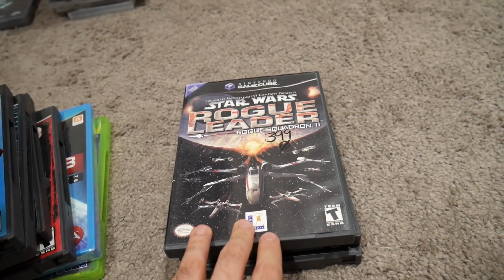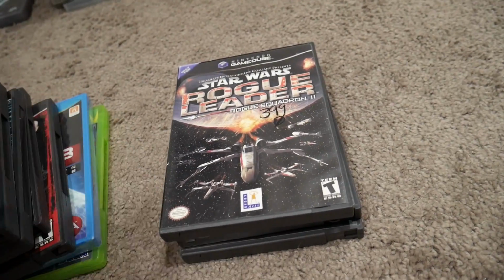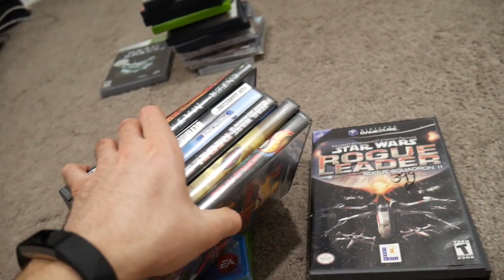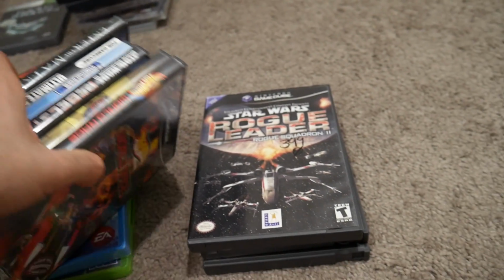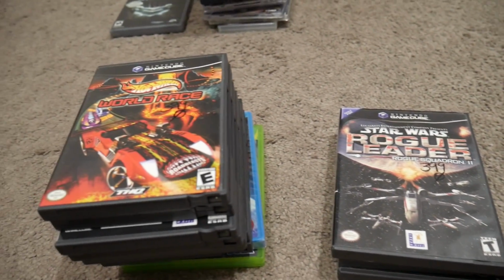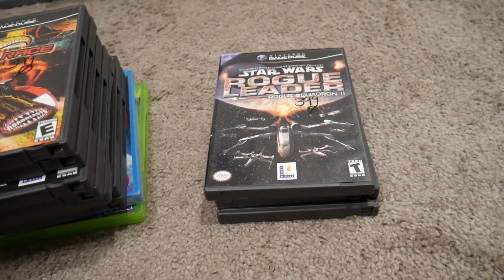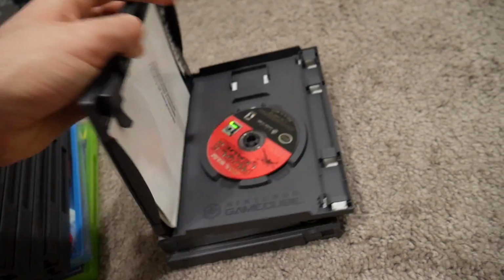Star Wars Rogue Leader, Rogue Squadron 2. It looks like, because I have no doubt all these GameCube games came from the same household, for whatever reason Rogue Squadron 3 was not available here, but Rogue Squadron 2, they had it. Did they ever pick up their pre-order? I can't confirm or deny that, unfortunately. But either way, got this here.